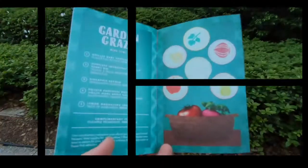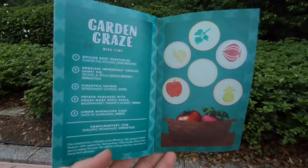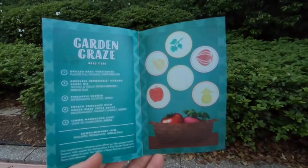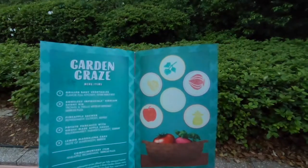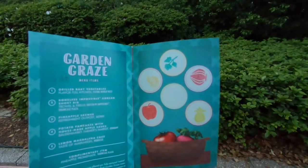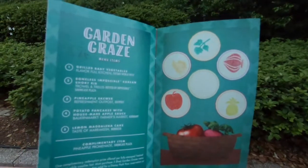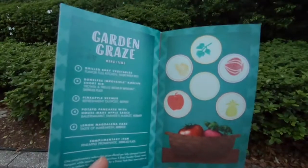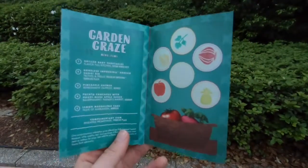It's a tie at the second spot. There are all 5 of my stamps from the 5 different items that I got, and that middle spot is reserved for the surprise item, which I know is a mango Dole Whip in a souvenir little cup. I'm not going to get it today. It's actually pretty chilly today, but that's another really cool thing about the Garden Graze: you can do this incrementally. You can get one item one day, get another item another day, get your free item another time. That's a really great thing about it. So I'm going to save my booklet, and when I'm back here on a really warm day, I'm going to get it.